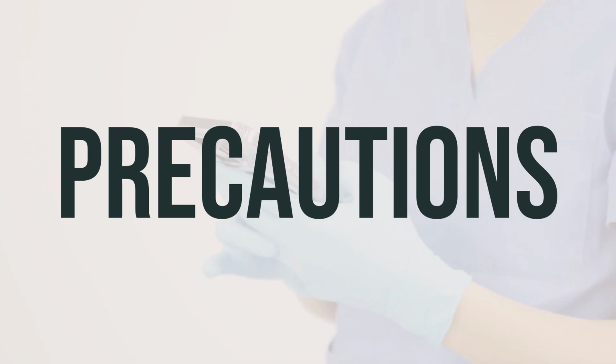It's important to limit alcohol and tobacco use while taking this medication, as it may increase the risk of stomach bleeding. Be sure to inform your doctor or dentist about all the products you use before having surgery, including prescription drugs, non-prescription drugs, and herbal products.